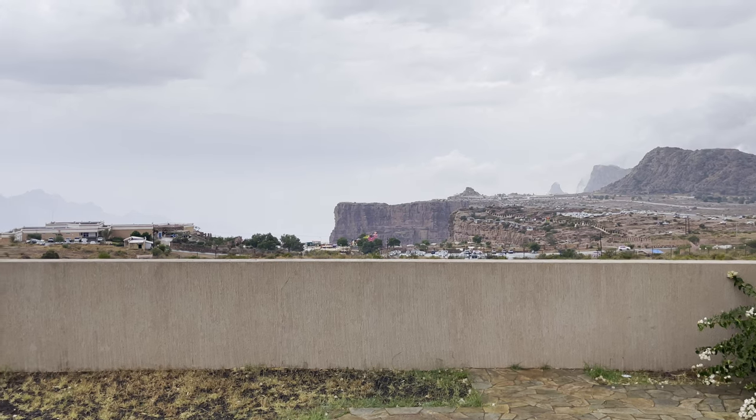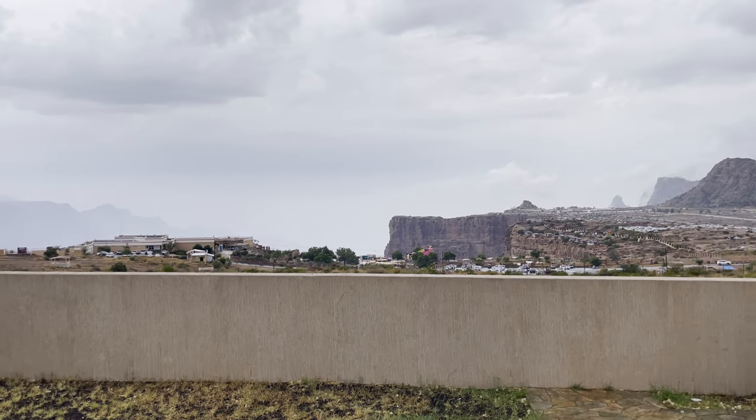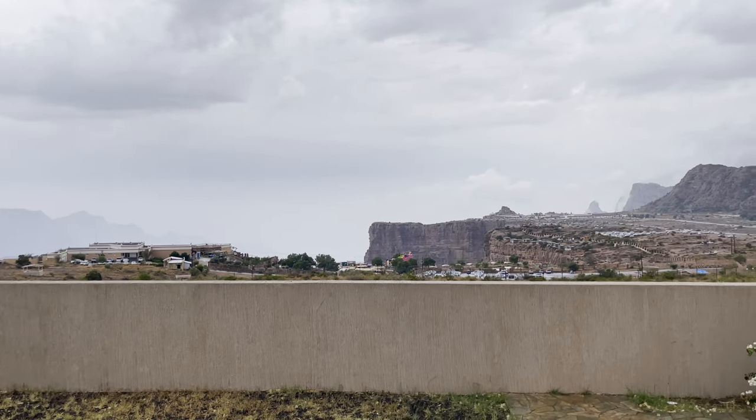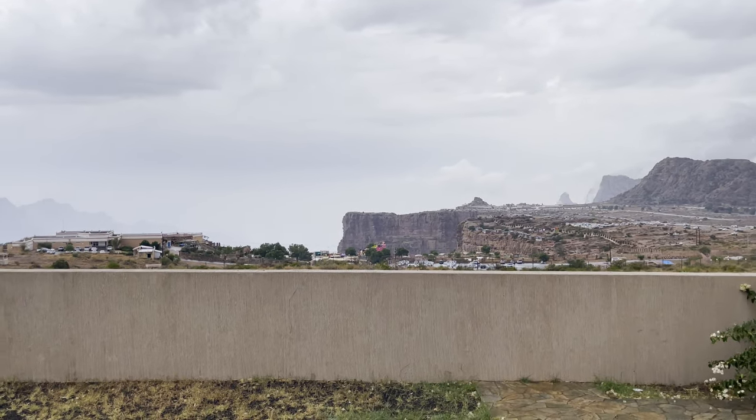The cable car's open till 7 p.m. and opens again at 10 a.m. in the morning. But sadly, I think we shall be taking views from afar today. Never mind, this is travel and this is life.